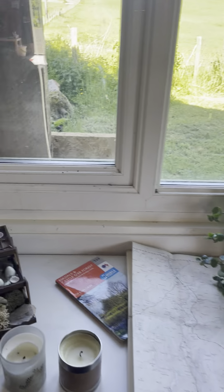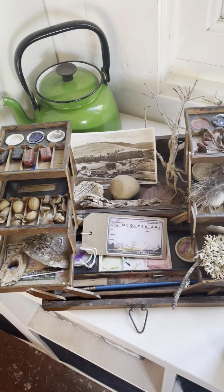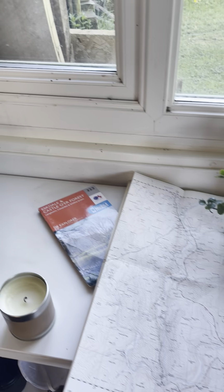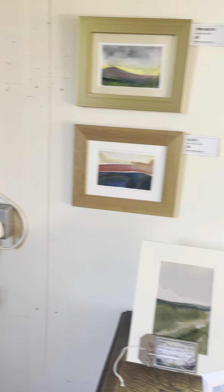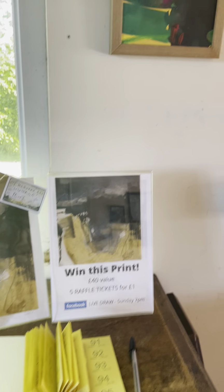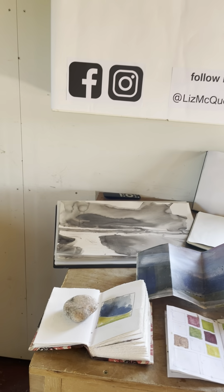And then, oh, this is my art box of bits of things that I collect when I'm out walking. Lichens and acorns and all that stuff. Old map. Some more smaller bits, some little sale bits. Visitor's book and cards. I've got a raffle. Got to have a raffle. I've got a little projector going with a slideshow, but it's just off for the minute because it's really noisy.